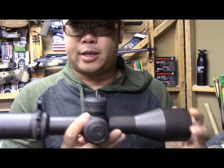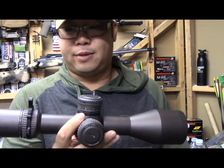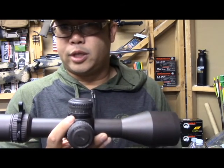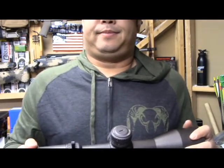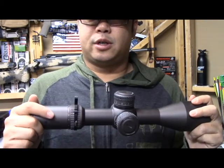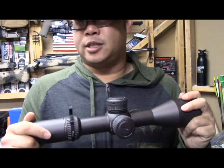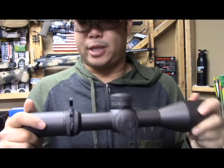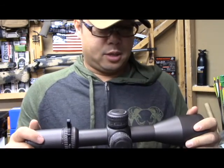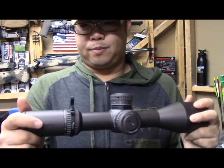You know, Schmidt and Bender's $4,000, Beta, Tangent Theta. You can really get up there in price on scopes, and the similar-featured Nightforce F1 ATACR is about $2,800, so about $500 more minimally than this particular scope. So good value, guys. Really good value.